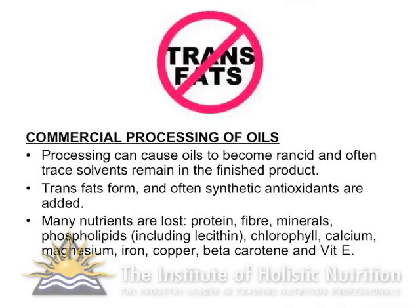Many nutrients are lost in this process. Protein, fiber, minerals, phospholipids, including lecithin for brain health. Chlorophyll, calcium, magnesium, iron, copper, beta-carotene, and vitamin E. And in our depleted soil, we can't afford to lose a single mineral.